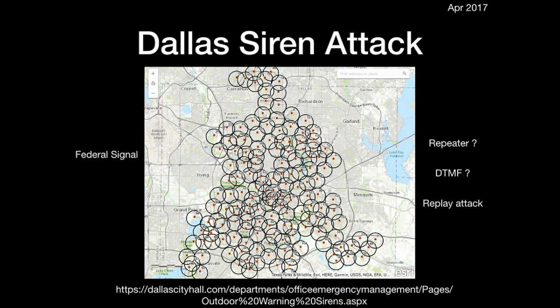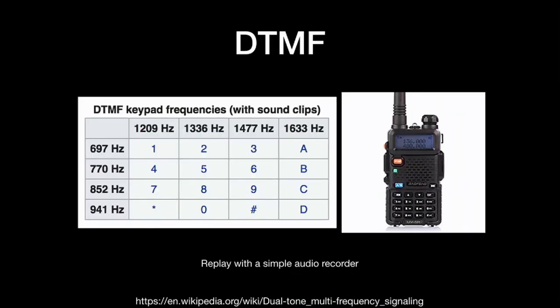DTMF, as you may recall, are those dual tone multi-frequency tones you hear on a phone or even on a handheld radio like this one. If you were to tune that to the right frequency and type in the same numbers, you'd set it off. So if you heard them doing the regular test the previous time, you could record that onto your computer or a tape recorder and then set off the network. So that's what people speculated.